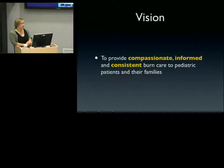Along that same line, when I was thinking about what I'd like to see for our group, I came up with a proposed vision statement: to see the continued compassionate, informed, and consistent burn care provided to patients and their families in VIHA. I think we do compassionate and informed really well here. I think we struggle a little bit with consistency from what I've seen, and that is not unique when you have a lot of different practitioners providing services to kids.